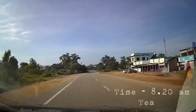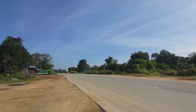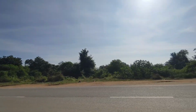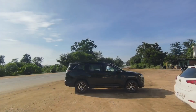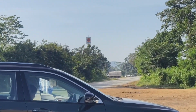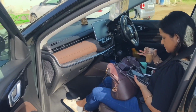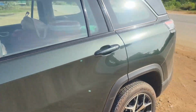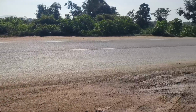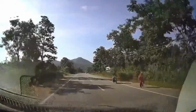It's 8:20 am and we finally found a small eatery. We will now have our tea break. This place is somewhere near Kanker. From here, the Keshkal Ghati is very close. The masala chai rejuvenated us fully and we shall soon resume our journey. Those hills we are seeing in the distance are a part of the Keshkal Ghat section.